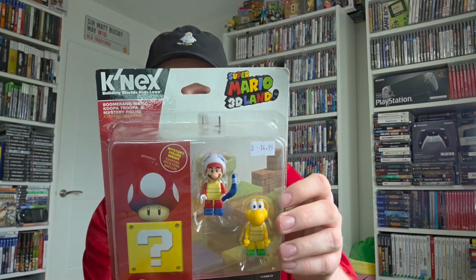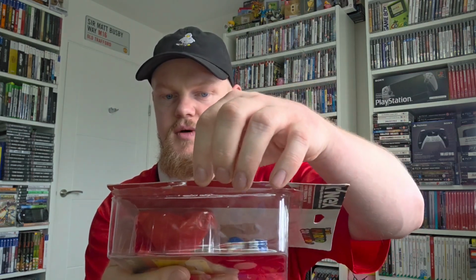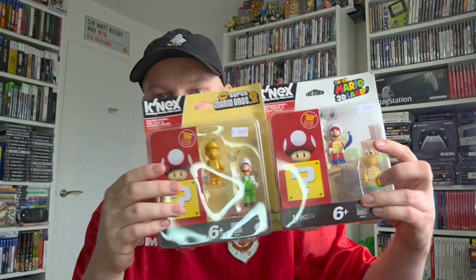The next one I found was a Super Mario 3D Land one, which comes with the Boomerang Mario and Yoshi. Sorry, not Yoshi, the Koopa Trooper, that's it. Now the box is battered on this one, unfortunately, so this is coming away, so this might have to be sold as loose or new other, but I'm going to be selling the two together.